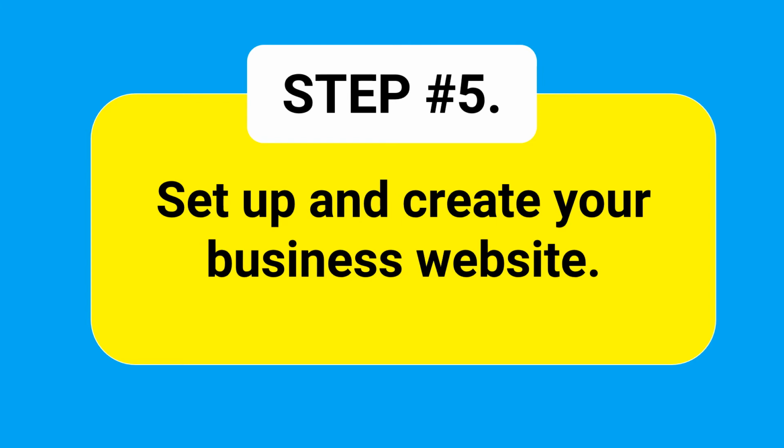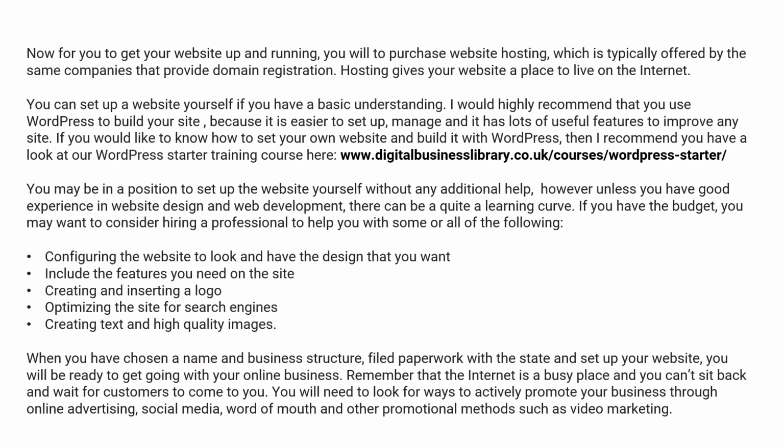Step number 5. Set up and create your business website. Now, for you to get your website up and running, you will need to purchase website hosting, which is typically offered by the same companies that provide domain registration. Website hosting gives your website a place to live on the internet.